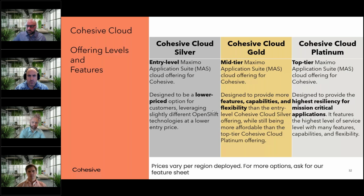And then just a few more details around our three offerings. Of course, please reach out to us. We do have quite a bit of documentation on our offering levels. I had mentioned this before. We've got Cohesive Cloud Silver. This is our entry level offering.